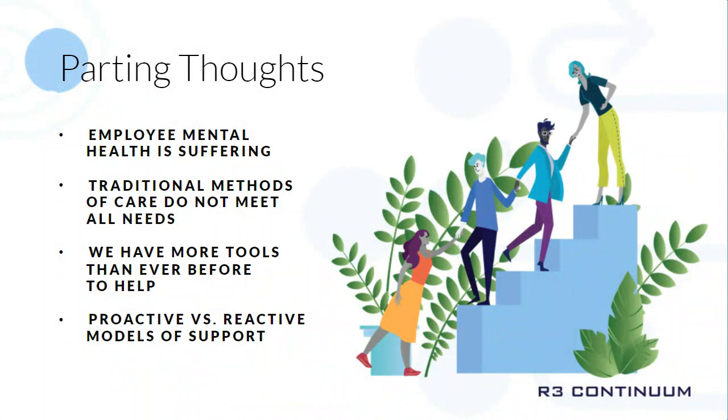However, we have more tools than we've ever had before. I mean, the concept of destruction breeds creation, right? Not that COVID is destruction, but the significant impact of COVID has bred creation in our field in terms of how we do what we do. Let's take advantage of that.